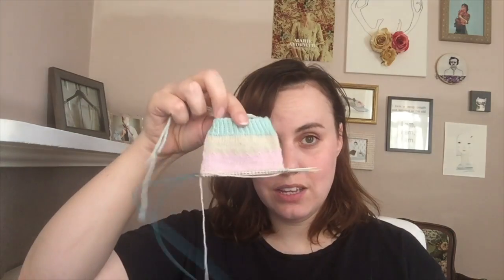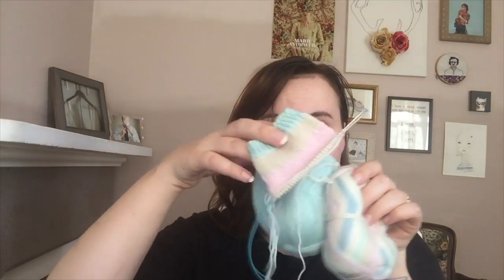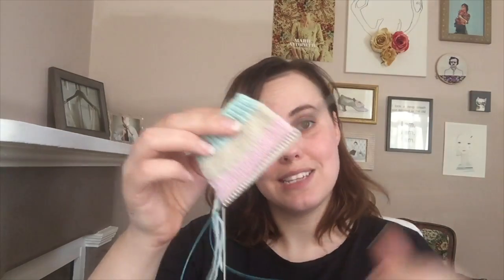And these are my Easter egg socks. Just barely started them. The heels, cuffs, and toes are in mint. This is Knit Picks Stroll in mint. And then the rest is in the self-striping Felici from Knit Picks in the colorway Soft Serve. Just lots of lovely little pastels.